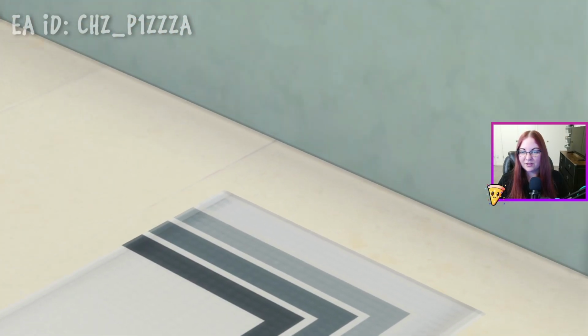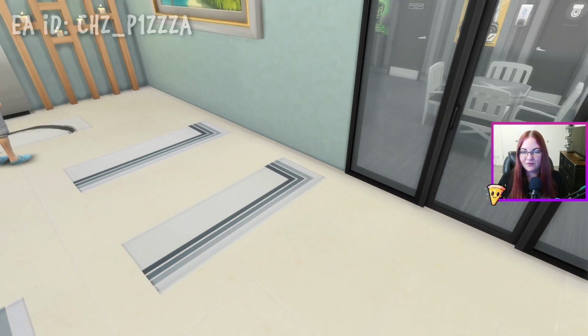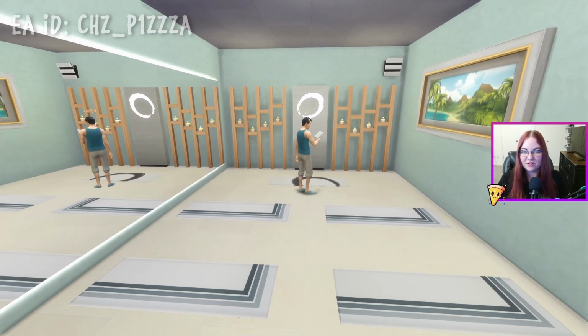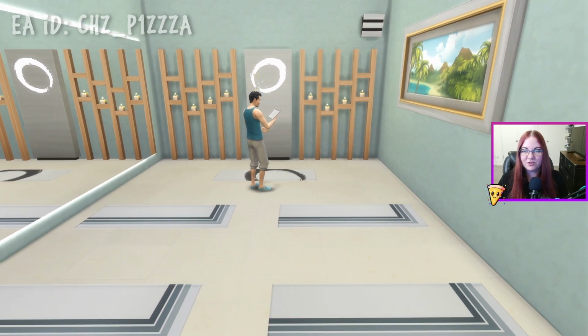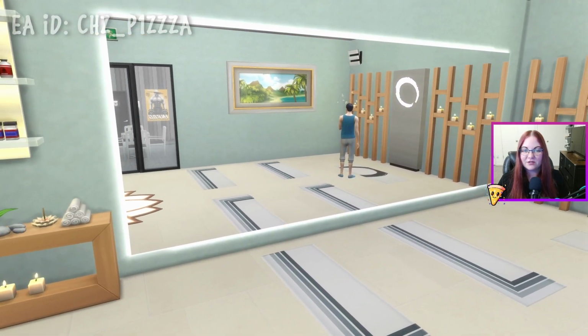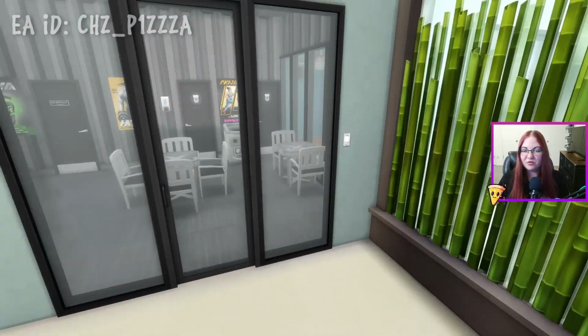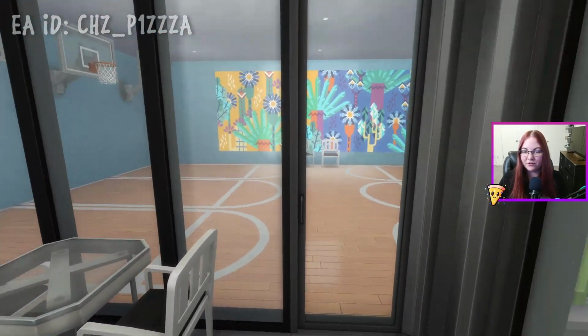I was really happy with how the colors on these mats went well with this wall. I did three different color schemes in here before I settled on this one, and I really like it. Just the colors in the background there as well. And then, of course, that's the gym logo for the yoga studio. So, yeah, I thought this was a very nice, pretty place here. You can take classes or just do yoga on your own.